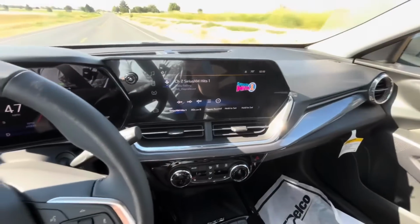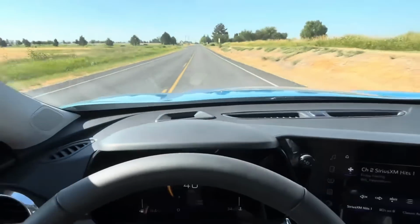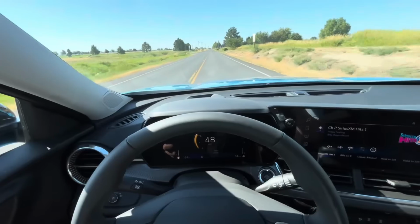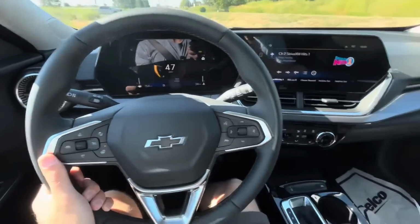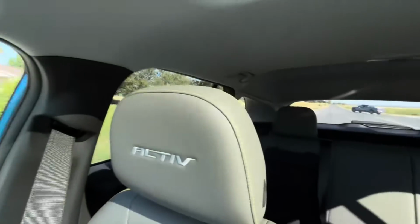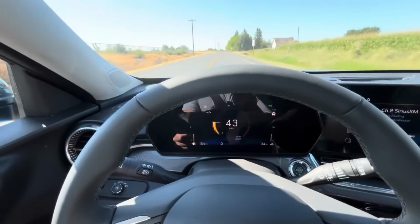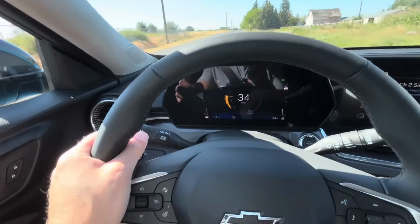But overall, this is seriously just such a cool vehicle. I love that you can see the blue on the hood. Marina Blue is probably in my top 2 or 3 Chevy colors right now that they're putting out. You have good visibility on the front. The back half of the vehicle, it just feels like a little sedan. There's not great visibility.